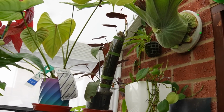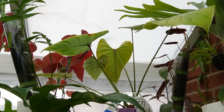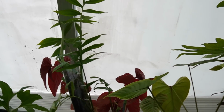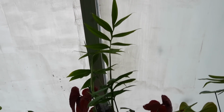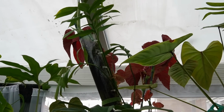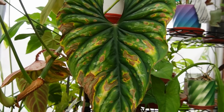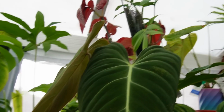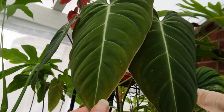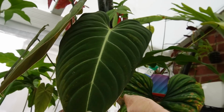Right, and let's look at the conservatory as a quick tour basically. So the Monstera partita, I can't remember if that's the one, the recent one that I got, is doing really well on a moss pole. It's doing exceptionally well. My Plamanii has seen better days, but I am finally getting large leaves on my Glorious.